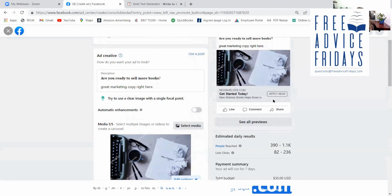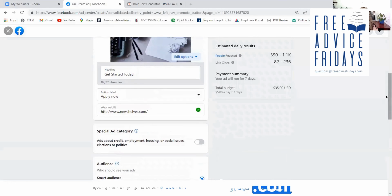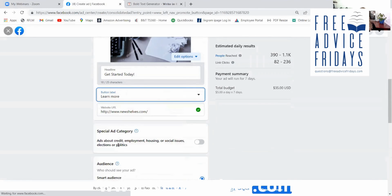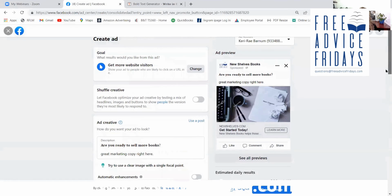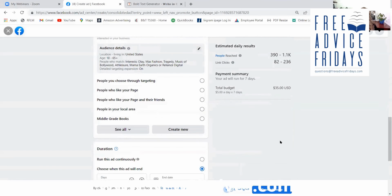And then apply now. That sounds a little bit scary. It's not like I'm interviewing. Well, I mean, I kind of do interview clients to see if we should work together, but I want it to be inviting. So maybe I'm going to say learn more. It's just an invitation to learn more. Or maybe I'm giving away a freebie PDF and I'm going to put the download button, whatever it may be. So then you end up with this ad that looks like this. We've got a nice bold call out, we've got interesting imaging, and we've got a call to action with our button. And then we have our beautiful saved audience, which we can just jump on.